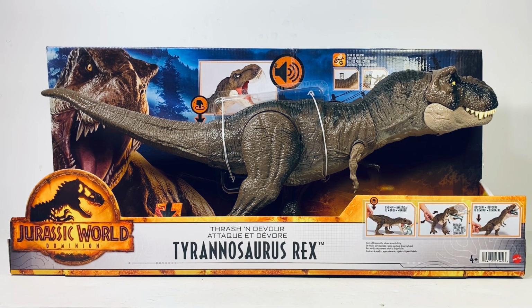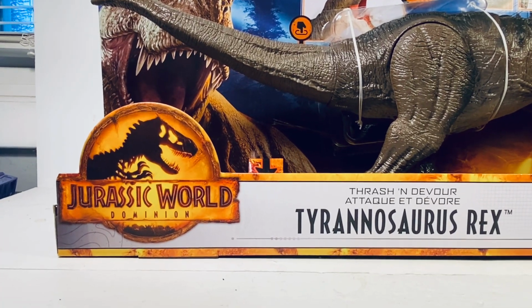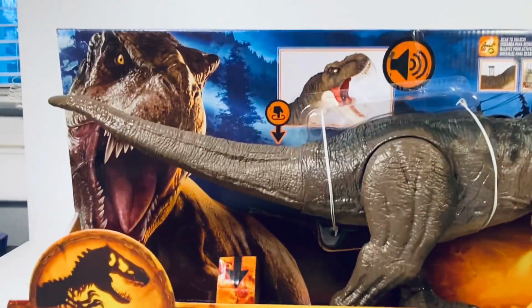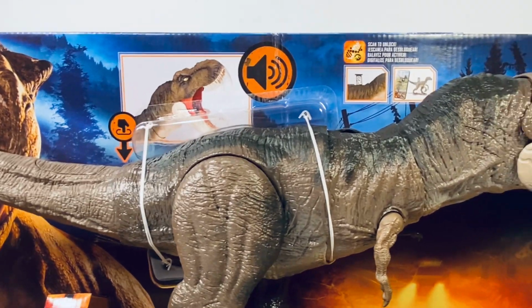So I'm going to pop the camera off the tripod. I'm going to take a nice close look at this new Dominion packaging before we free this girl from her cardboard prison. Now first for the packaging, down here in the corner we have the Jurassic World Dominion logo front and center, and then behind Rexy's tail is a beautiful picture of her that takes up a good portion of the packaging. Back over here shows you where all the buttons and the electronic sounds are for the Rex.